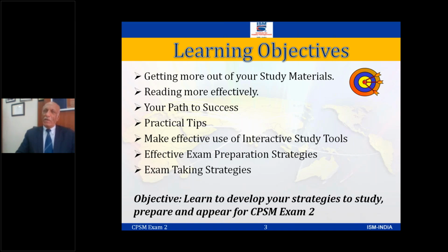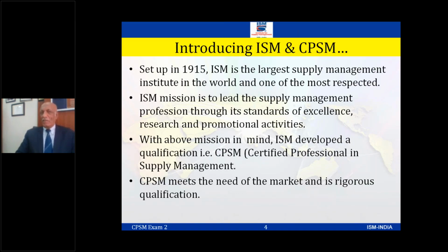Let me also take 1 minute to introduce the ISM. ISM was set up in 1915, as most of you know. The mission is to lead the supply management profession through standards of excellence, research, and promotional activity. With this mission in mind, ISM developed a qualification called CPSM. CPSM meets the need of the market and is a rigorous qualification. You might have seen, if you have already attempted exam 1 or other exams, this is certainly rigorous and requires a lot of preparation.